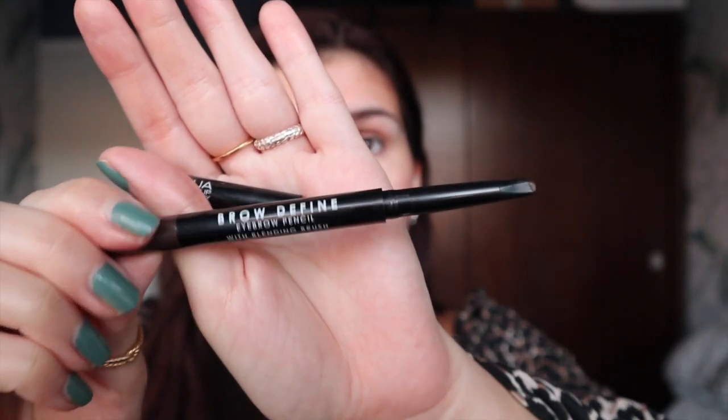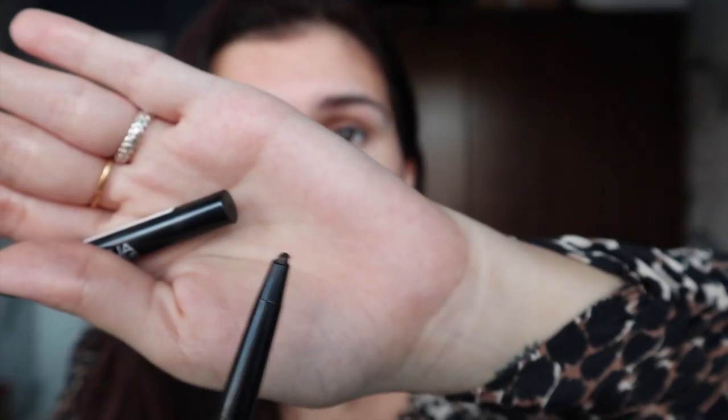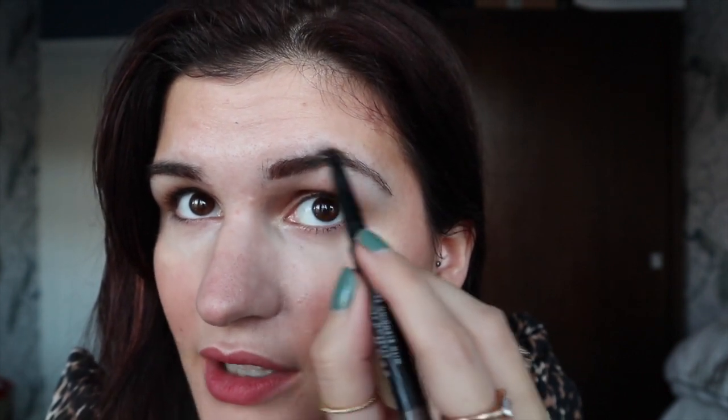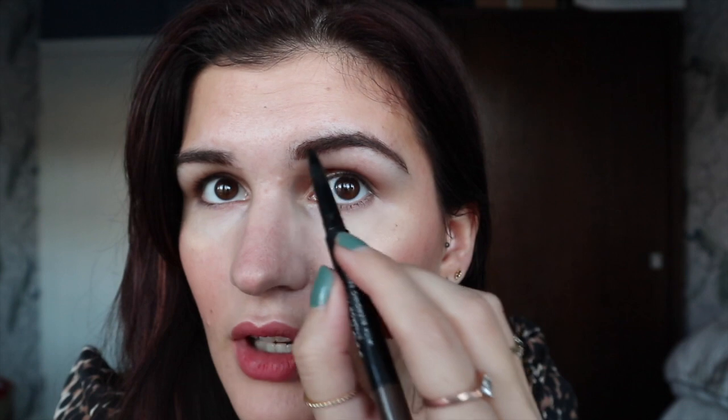So I'm using this Brow Define pencil from MUA, and you can see this gives you such a nice application. It's a twisty top, which I wouldn't say is the most sustainable option, but I never have a sharpener available, so at least I can use the product. I use this one every day. I don't do anything too fancy with my brows. I just really enjoy the look of shaping them a little bit and colouring them in a little bit.